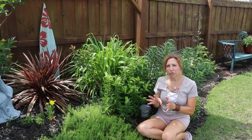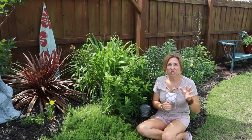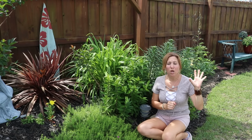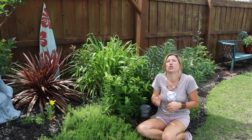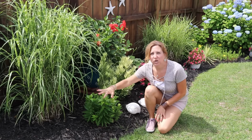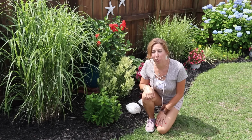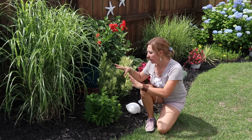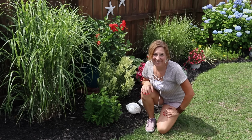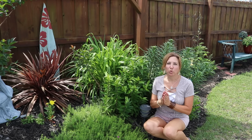These guys also spread, and you can dig, divide up, and move. So I have 3 additional clumps from this parent plant because the beauty is just too good not to move around the yard. Here is another clump of that Stargazer lily that I did take from that parent plant. So you can imagine how glorious this area is going to be with the addition of this plant right here. Stargazer lilies are hardy zones 3 through 9 and bloom for 2 glorious weeks in the summer.